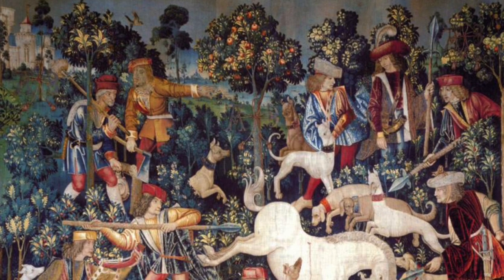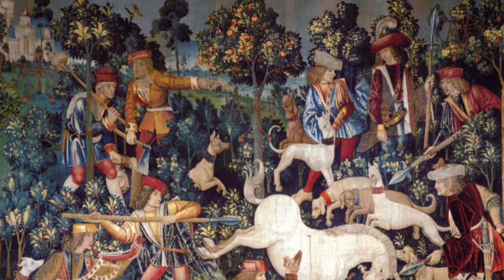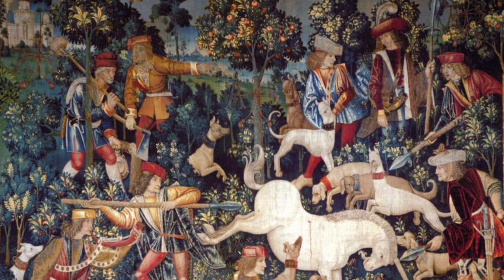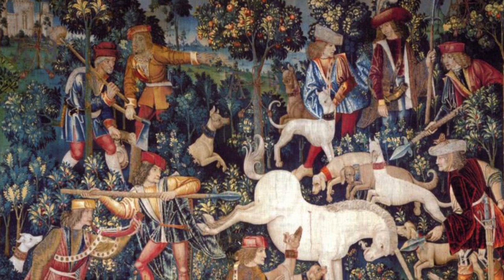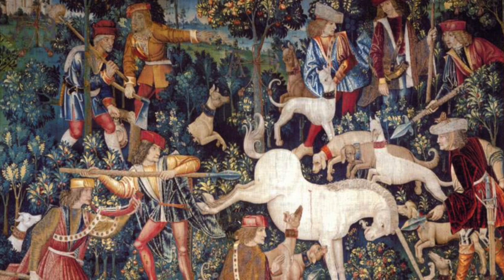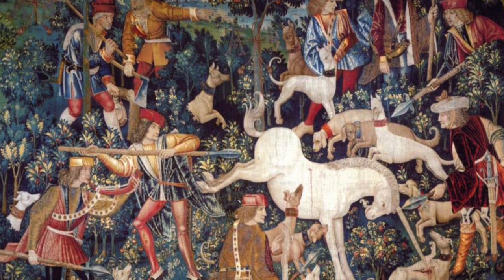The characters' poses, facial expressions, clothing, and hair resemble those of Parisian prints and miniature paintings from that time period, leading historians to believe a French designer conceived the hangings and sent the designs to Brussels.